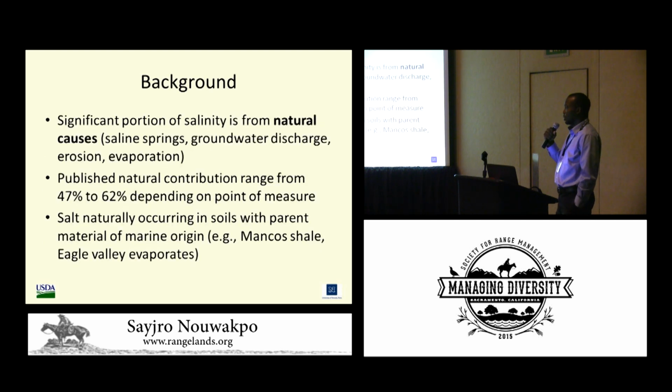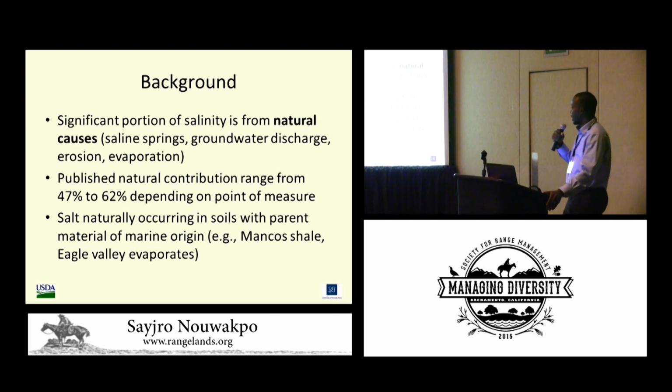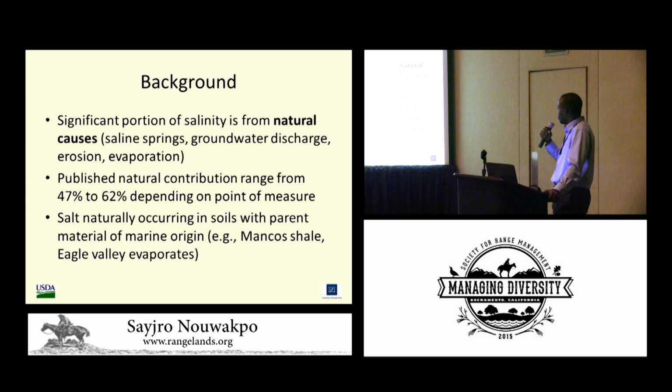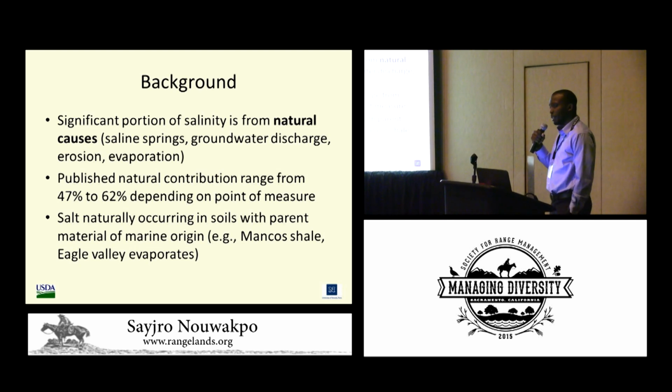Previous research in the basin has identified a significant portion of the salt delivered to the river coming from natural processes. And that includes saline springs, groundwater discharge, erosion, evaporation, and so on. And a significant portion of that natural salinity is actually coming from natural rangelands. And in these rangelands, the salt is occurring because of the marine parent material from which the soil is derived.